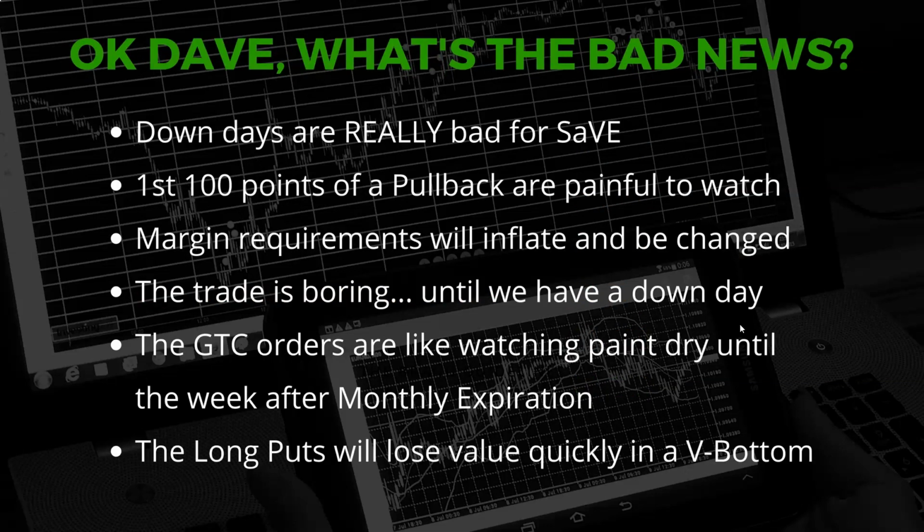All right, so what's the bad news? Well, because of volatility, down days are really bad. In other words, if we have a very moderate down day, maybe the market's down 2%, this trade is going to look horrible because of volatility. Those extra long puts will start to inflate, but those short puts will inflate just as fast or faster. So down days are really bad. And unless there is reason to believe that they're going to continue, they are just something that we have to live through. We don't always have up days.